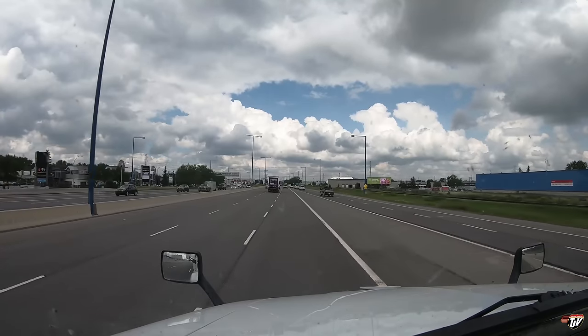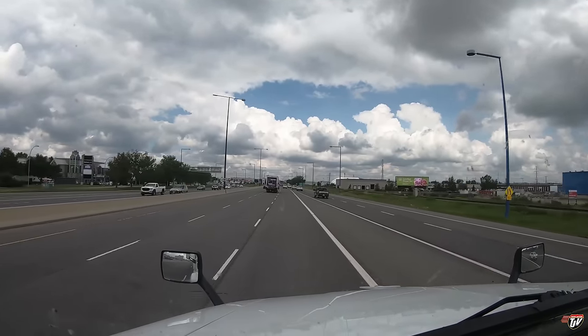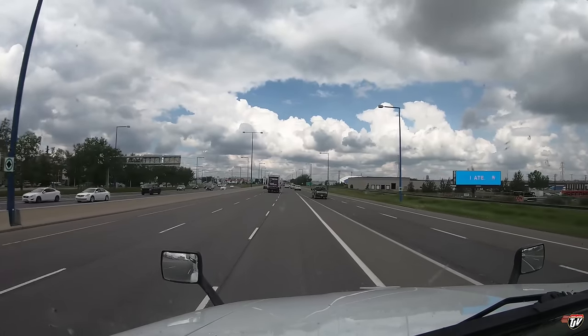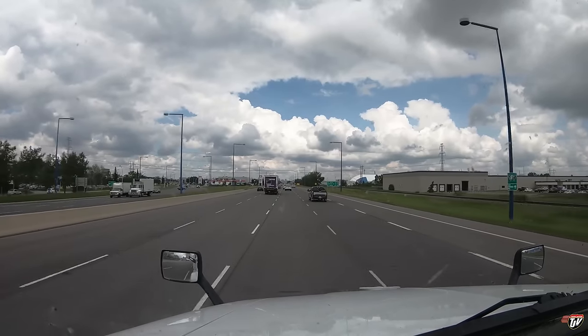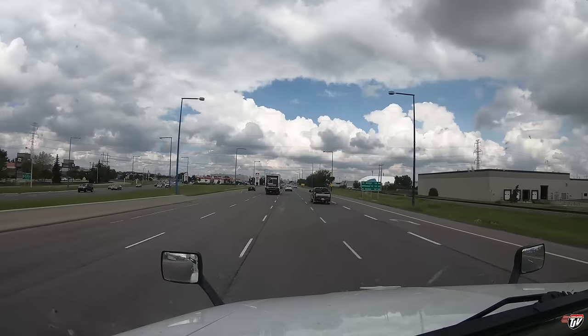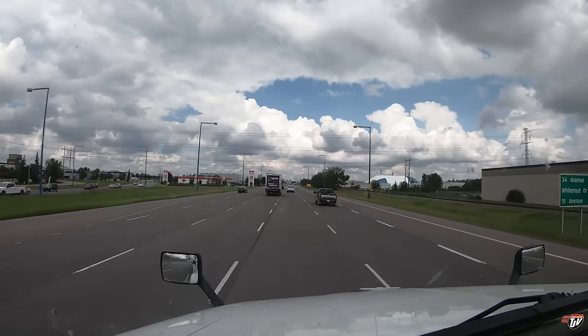Like I was telling you a couple of weeks ago, so many of these drivers, especially in the big cities, a lot of them, the only reason they got their license and got their vehicle is to get from point A to point B. They know nothing about how to drive.